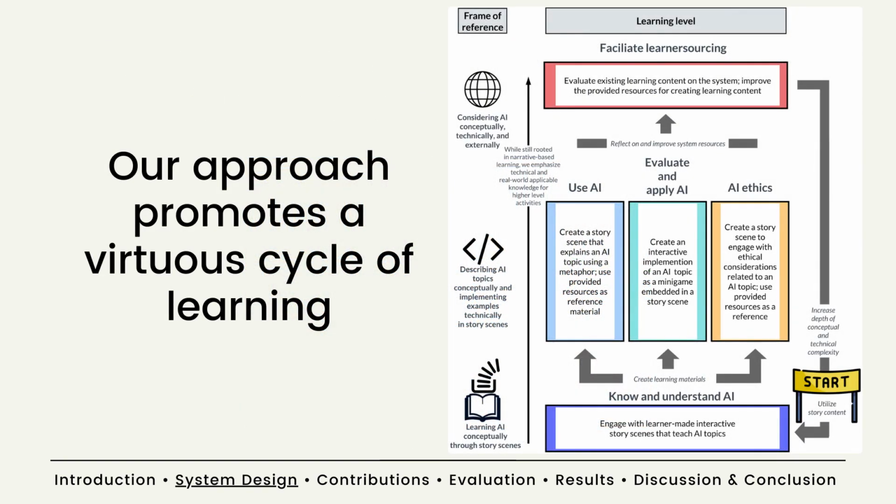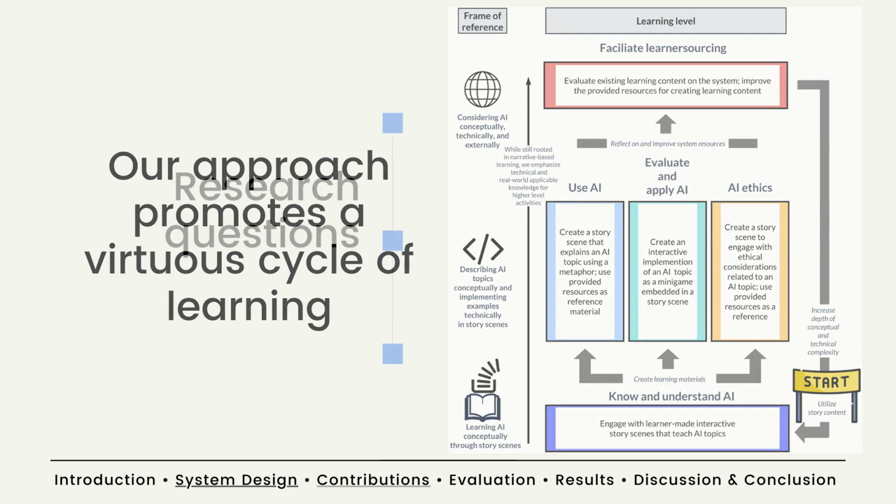Through our formative design process, we developed a technology platform that enables a virtuous cycle of content creation, consumption, and peer feedback, with learners iteratively moving up the ranks and taking on increasingly more sophisticated roles that help sustain the educational ecosystem. Our proposed strategy is both significant and novel, specifically in that it addresses a well-documented need for supporting learner interest and engagement in learner sourcing tasks.